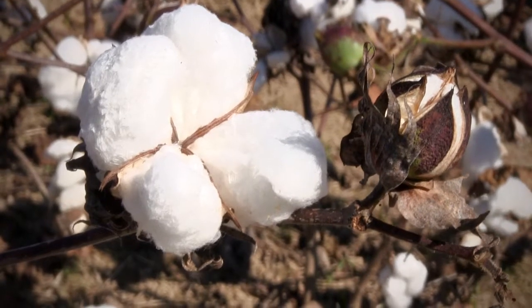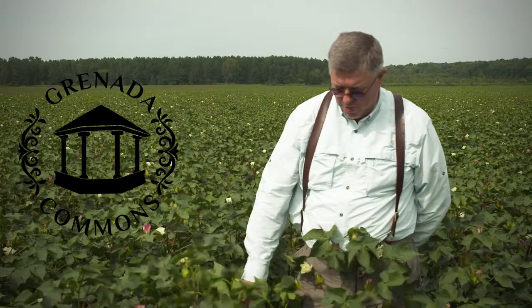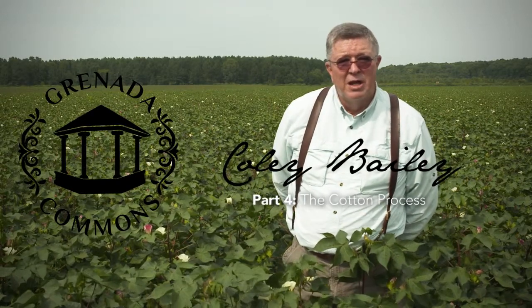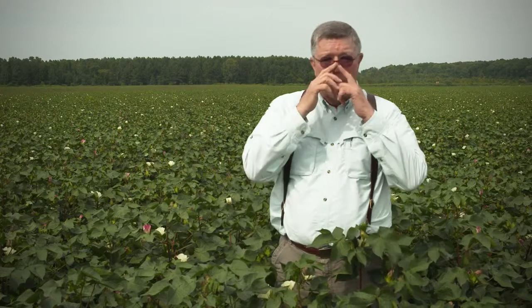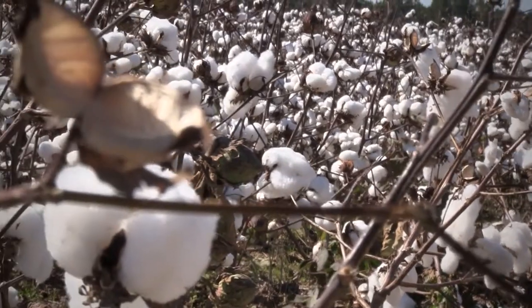Cotton is geometric. This crop that we're standing in probably has 15 fruiting branches. A fruiting branch produces a boll, and every 3 days it'll produce another fruiting branch. So in 15 fruiting branches, you've got 45 to 50 days of movement up the stalk.